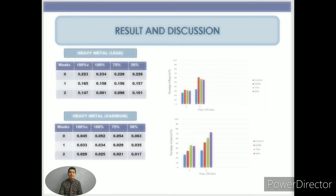As for cadmium, the percentage of removal is higher in the water container that contains aquatic plant, in which the value of removal is more than 52%, while the control container only has about 35% removal. The highest percentage of removal is in the 50% water container, which is 73.02%. From this heavy metal result, it shows that this aquatic plant does help in reducing pollutant in the wastewater.